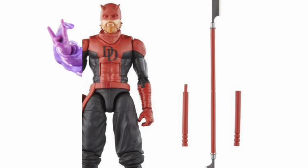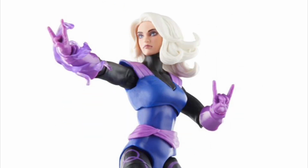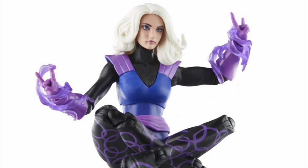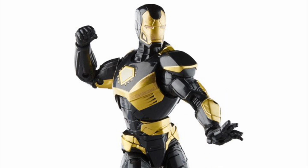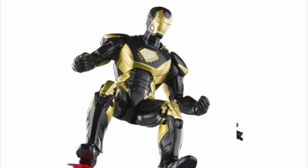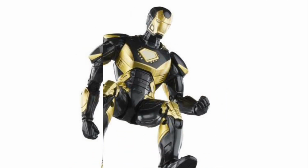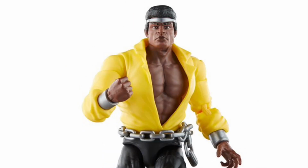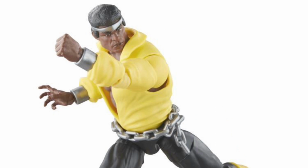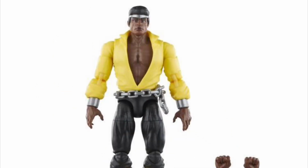Then next up we have Miss Clea. And then we have the Midnight Suns Iron Man. And then a sweet, classic Luke Cage figure. All these figures look great. This Mindless One Build-A-Figure looks pretty cool. I miss the days of the giant, 16 to 18 inch Build-A-Figures. They need to bring those back.